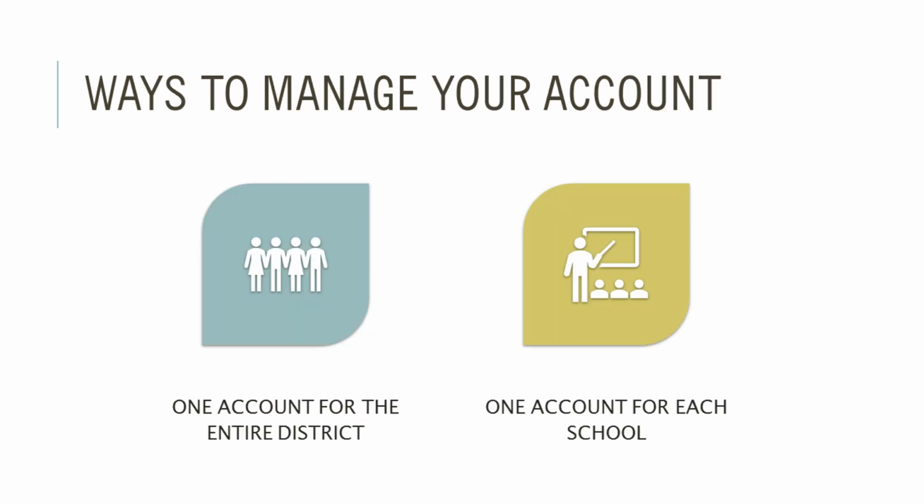Okay, so again, in your district, you've got to decide what the best way to manage your account is. Some people would rather do an account for each school, and some would do one for each district. Like I said, I have found it so much easier now that we just have one for the district.